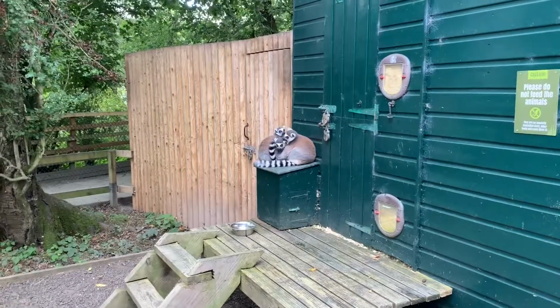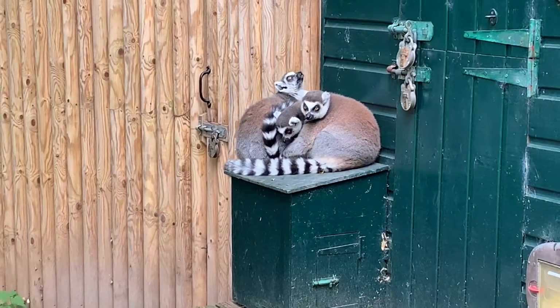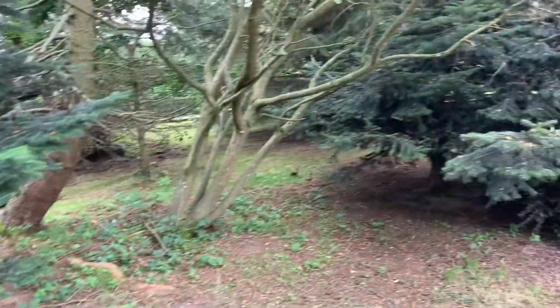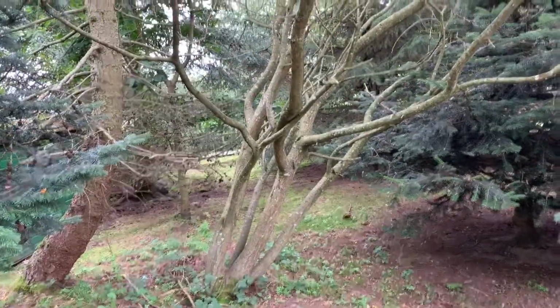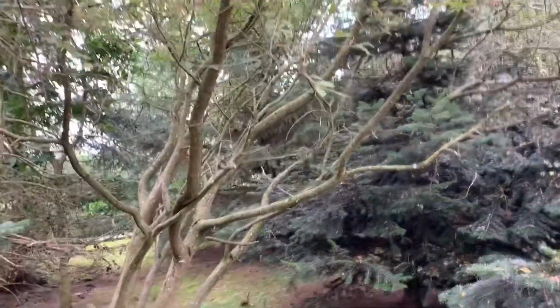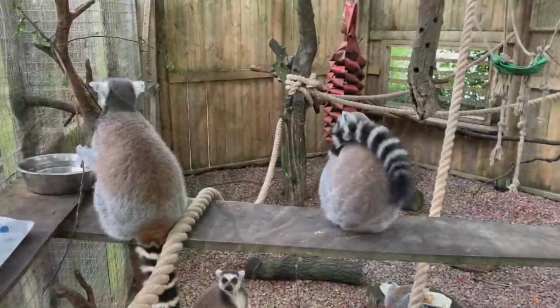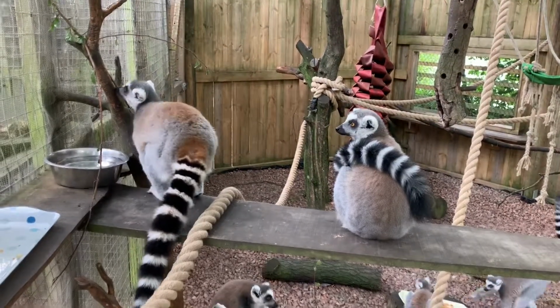They do a good disappearing act, these lemurs. There's a few here, but now that we've had a struggle finding them, we've walked around the whole thing and not seen a single one, but all of a sudden they're all around here. No, it's because it's such a dense forest, they're all hiding in the middle. There we go, we've finally hunted some down.